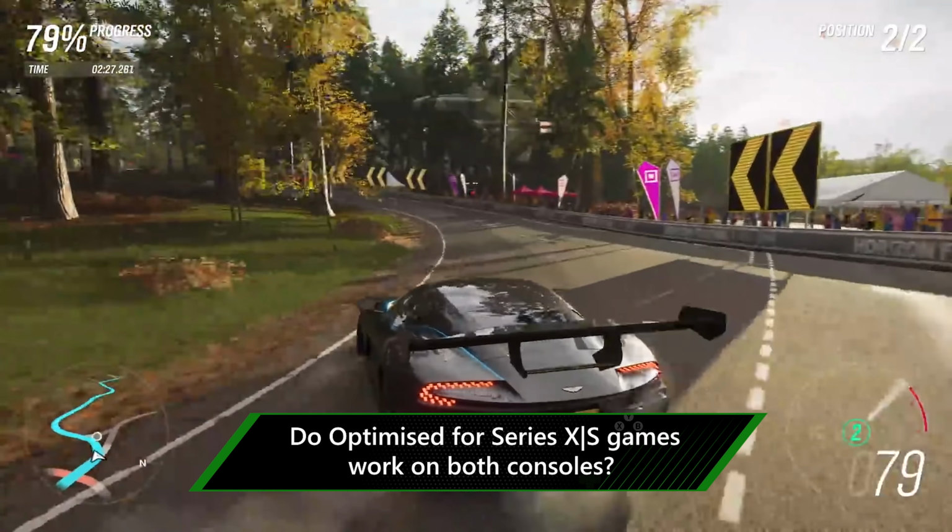Okay, so this is another phrase you might have seen bouncing around. Games that support the smart delivery feature can automatically detect what console you're playing on and deliver the best version of the game to you. The important bit here is that it means you only need to buy these games once. So if you buy the Xbox One version, as long as it supports smart delivery, you can jump over to the Xbox Series X or S version without having to pay an extra penny. And with games like Assassin's Creed Valhalla, Cyberpunk 2077, and every Xbox Game Studios optimized title all supporting smart delivery, those savings are going to really add up.